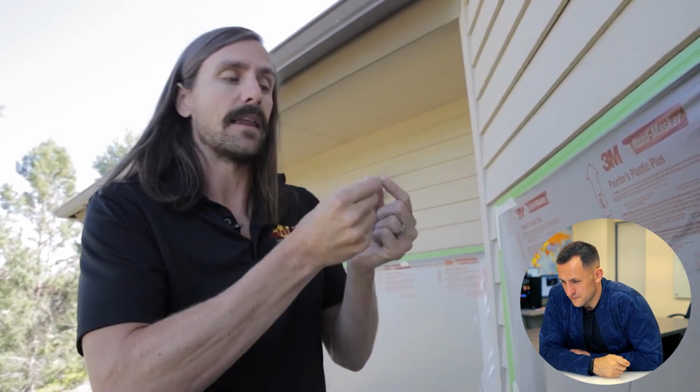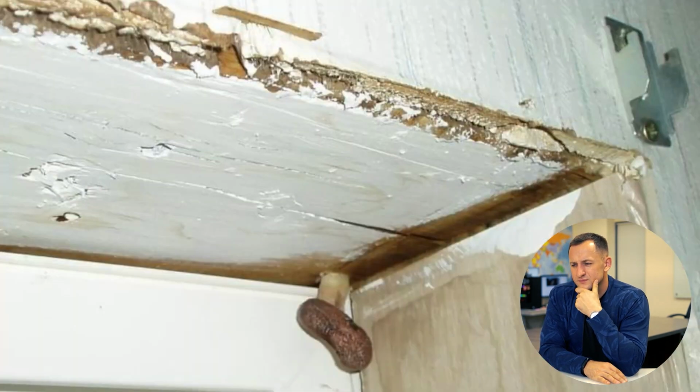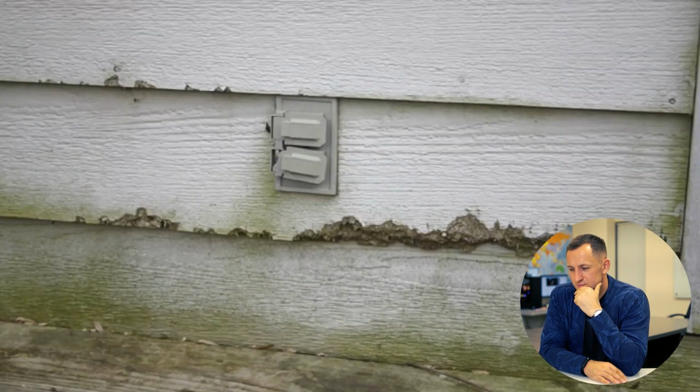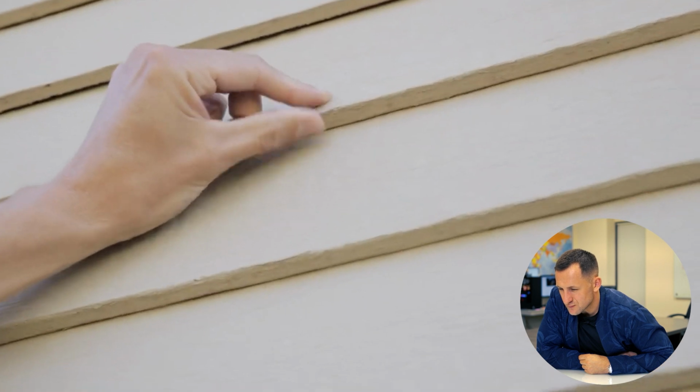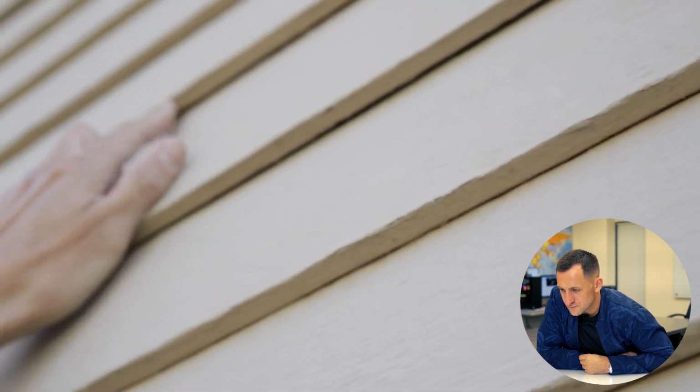Within it, that holds it all together, starts to break down, and the lower lap edge starts to expand, taking on water. If you're in a very wet area, it can lead to mushrooms and mildew and mold kind of growing in this area, and it just disintegrates. This is where it starts to fail, and I want to be able to look up and see no cracks or voids in the siding. That is the siding starting to break down.